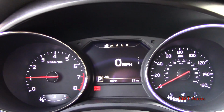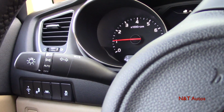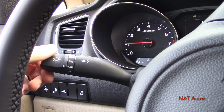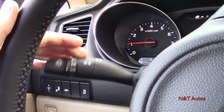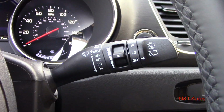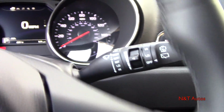But I forgot to mention, behind the steering wheel, we have a couple of stalks back here. This one being for all of your lighting, so all of your lighting is controlled through the stalk. Even your high beams are over here as well. Your turn signals. You also have all of your front and rear wiper controls too.